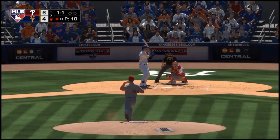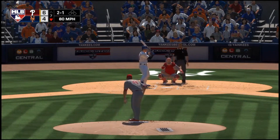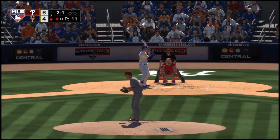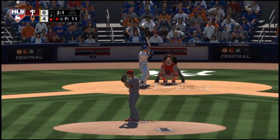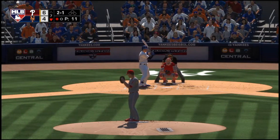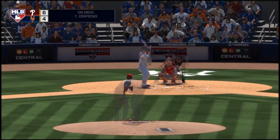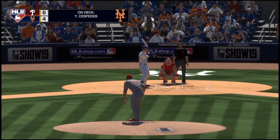Here's the 1-1 delivery. Way outside. Nearly to the backstop. 2-1. Well, that's a good pitch, but you have to get a little bit closer to the plate than that. That's that big sweeping slider. If it was a little closer, you might get a swing. And he misses again. Ball 3.